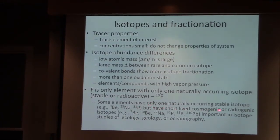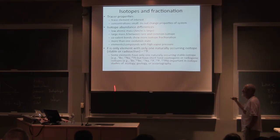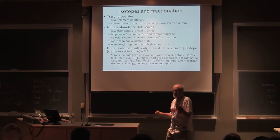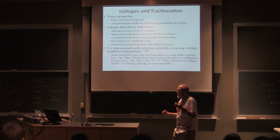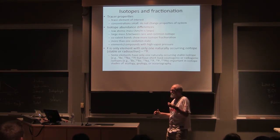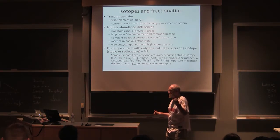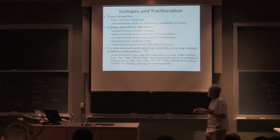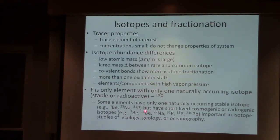But there are a bunch where some of these have short-lived cosmogenic isotopes. So beryllium-7 and beryllium-10 are made by cosmic rays in the atmosphere, and they can trace things around the landscape. Beryllium-7 has a half-life of 53 days. So if we find it, it had to have come down in the rain less than, say, a year ago, because that's almost 10 half-lives. So we have only about a year to find it. Beryllium-10 has a half-life of millions of years, so that's easy to find.